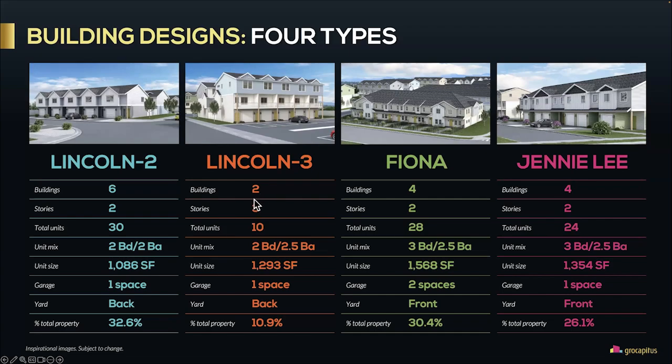You can see that we also have a 3-story version. We call this one the Lincoln 3. This one has an extra bathroom and larger living space on the 2nd floor with all the bedrooms on the top level, and it still has a backyard and a 1-car garage.